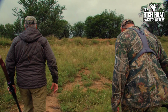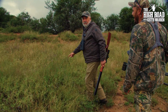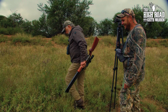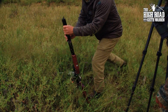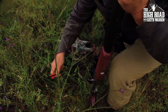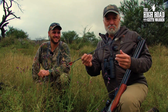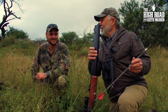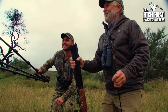I mean, looky here. Oh, I don't believe this. Look at this arrow. Well, I didn't hit right in there. Didn't hit a springbuck, but I sure as heck got me a stump, didn't I? And it had enough force to stick in this log right here. He was in a good spot. It just didn't work out. That's okay. No, that's perfect. I like it. That's what it's all about. Yes, sir.